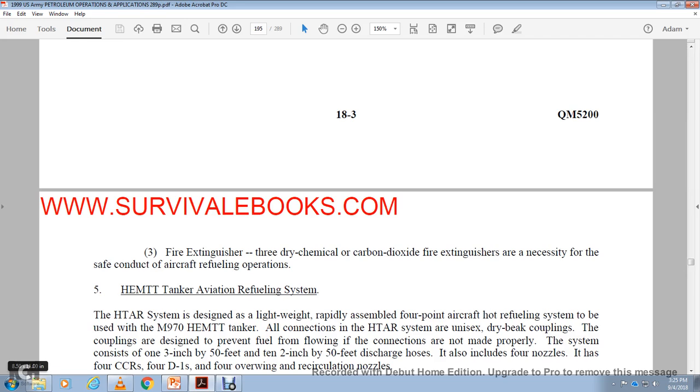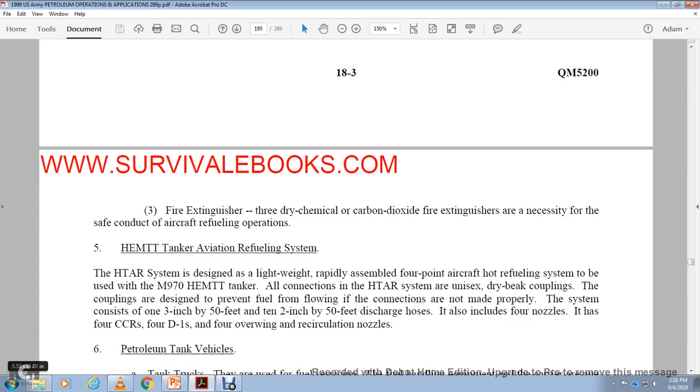Next, the HEMTT tanker aviation refueling system, or HATAR. The HATAR system is designed as a lightweight, rapidly deployable 4-point aircraft hot refueling system to be used with the M970 HEMTT tanker. All connections of the HATAR system are unique sex, dry-break couplings. The couplings are designed to prevent fuel from flowing if the connections are not made properly. The system consists of one 3-inch by 30-foot hose and two 2-inch 50-foot discharge hoses that also include the four nozzles, and four D1s for overwing recirculation nozzles.